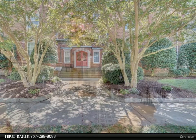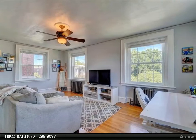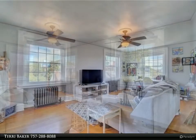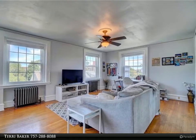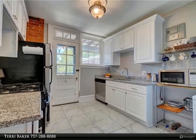Live in the heart of the action in this beautiful, bright and spacious third floor corner condo steps from Colley Avenue and all of Ghent's venues. Character abounds: high ceilings, French doors, crown and chair molding, wood floors, huge windows, original butler's pantry, original tub and tiles in bath, pedestal sinks, etc.